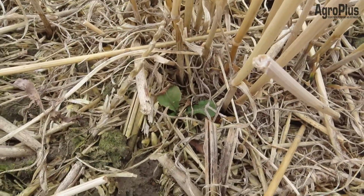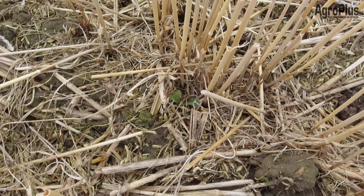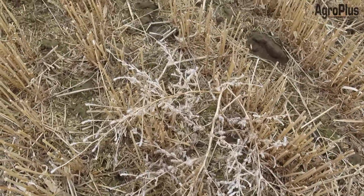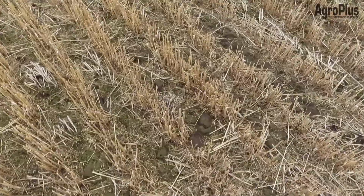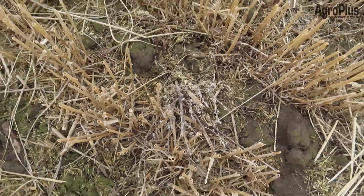There's a little dandelion rosette hiding out in the stubble. A couple days of warm sunny weather like we're supposed to get next week, and these dandelions are going to start greening up and growing pretty quick. And here's the casualties of the 160k winds we had. This is an irrigated wheat stubble here, and a pretty clean field overall, but you can see there's a few pieces of kochia in here that have blown in from the neighbors' fields.